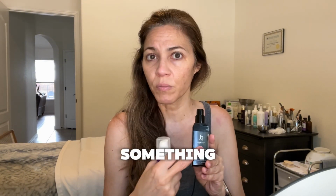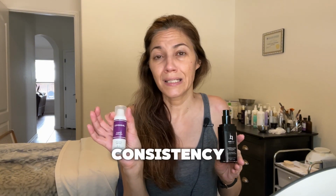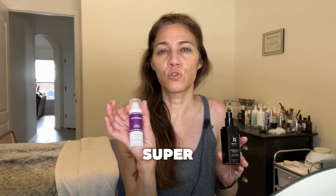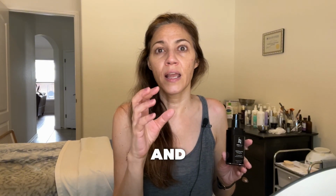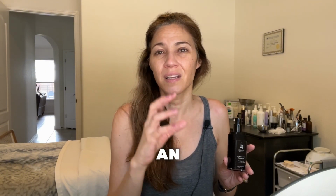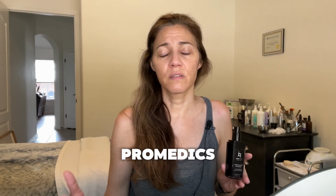If you don't want something that has a tint in it, this is one of my favorites from CoverGirl because it's inexpensive, and it also has a face lotiony consistency, so it could double as your moisturizer if you don't have super dry skin. There's another one that I like. I don't have it in front of me, but it is by Murad, and I like it because it's an SPF that has primer-like qualities in it. There's also things like Supergoop that you may be more familiar with, and Prime Prometics, the list goes on.